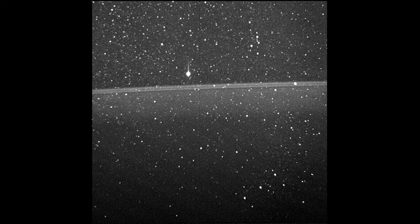What you're seeing here is the main ring of Jupiter in the center of the image. The bright star in the upper left is Betelgeuse, and the three bright ones in the lower right-hand side of the image are Orion's belt. So what you're looking at here is a ring of dust that's 40,000 miles away and stars that are hundreds of light years away, all in the same picture.